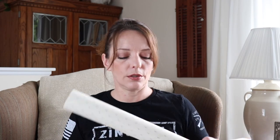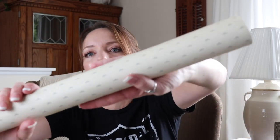Last but not least, I'm not going to be using this in this video, but I do have a plan for this. I found two rolls of vintage wallpaper, it's called Fashion Point. I am going to use this to line my drawers. I like to wrap foam board with this like a present and put it in the bottom of my dresser drawers. I just moved an antique dresser into my bedroom for myself to use because I have not had one.